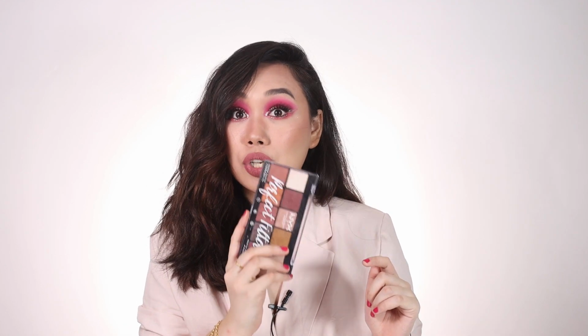So again, you're going to take quite a while to finish this one off. If you're somebody who goes to work, who does a very similar kind of makeup look every other day, then this palette could actually work really well for you. I'm not sure if they have other shades or more variations in this, but this is one palette from NYX that I really like.